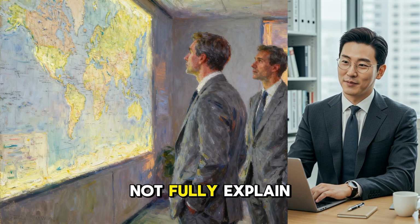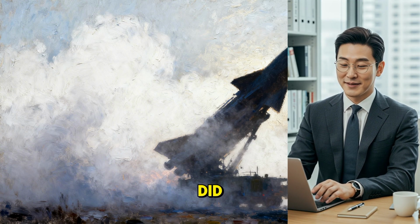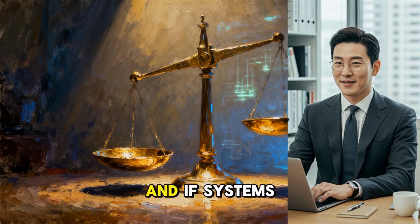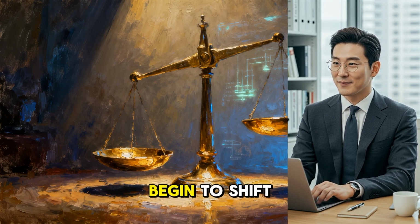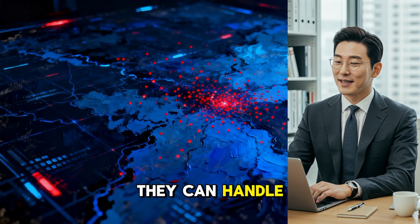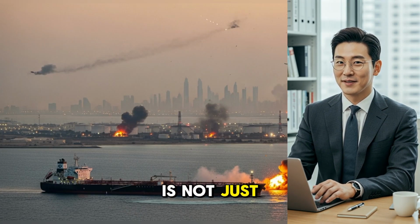But even this does not fully explain why analysts are paying such close attention to this specific missile, because the real concern is not just what it did, it is what it represents. This may have been its first reported combat use, but it is unlikely to be the last. And if systems like this continue to evolve, then the balance between offense and defense may begin to shift again. Because the next question is not whether defenses can intercept a missile. It is whether they can handle what comes after it breaks apart. And that is where the global implications begin. What happened in this strike is not just another escalation.